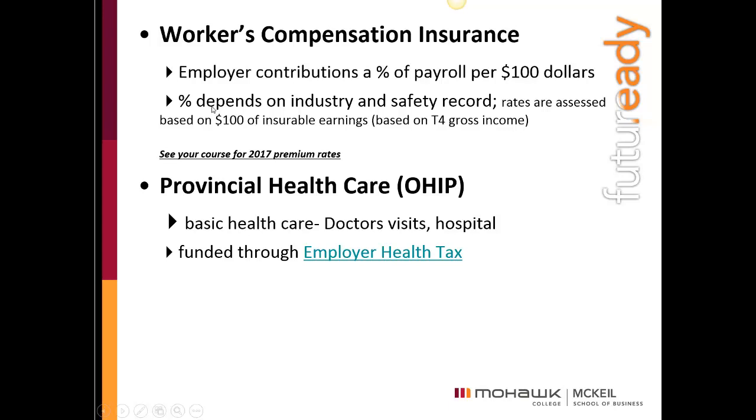What you pay will actually depend on your industry and your safety record. So if you've had a lot of bad experiences, lots of injuries or even death, you may find that your premiums might be higher than some other competitors in your industry. And in some cases, industries are a lot more risky. Logging and mining tends to have a higher cost per $100 of payroll for WSIB premiums than, say, some other industries might.